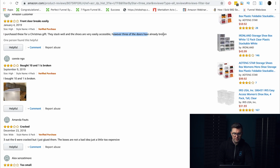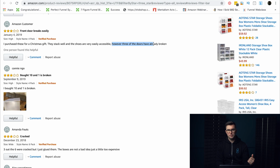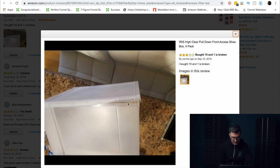However, "3 of the doors have already broken." So we've got a 3-star because the front door breaks easily. That comes back to my point a second ago about durability. And you can mention these front doors are not going to break. They're going to open up, you're going to take out your shoes, keep things stackable, but they're not going to break. That's important, okay? "About 1 in 10 is broken." Kind of a harsh review, but they did show a picture of it. So look, you can see how it's cracked here.